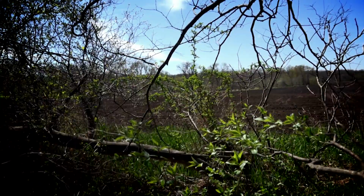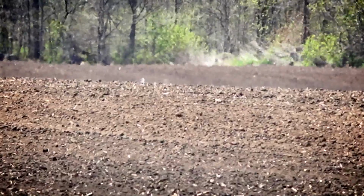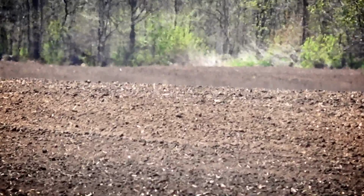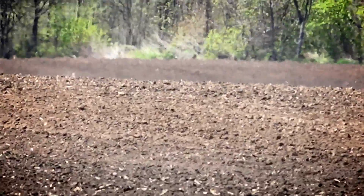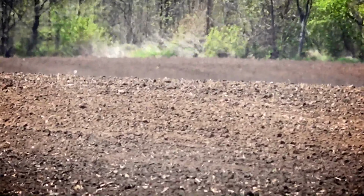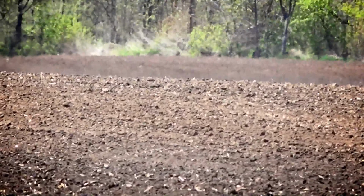So I'm out with my buddy Brian Roberts, and we're on a new property. We're in a different zone in Wisconsin, and we've been working this bird for over an hour. Started out, this bird was at least 400 yards away. He must have been sitting with a hen and finally just broke off and decided to cross the field and come our way. No. There he is. He's still straight in front of us.